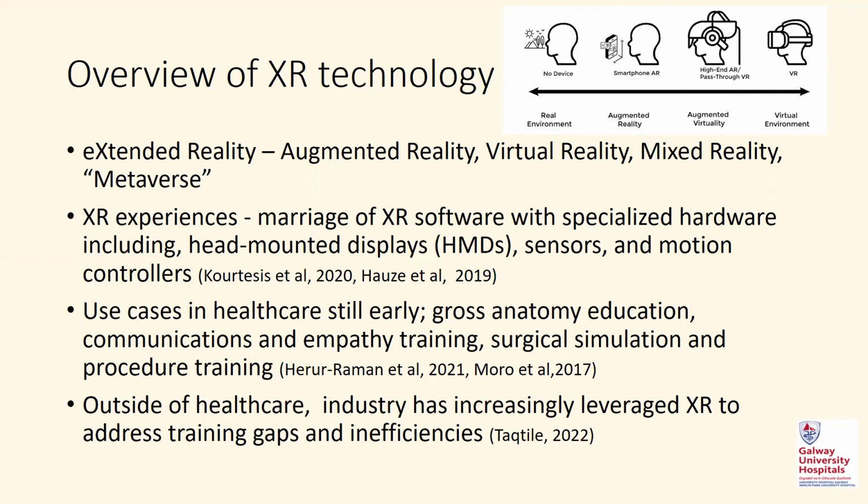And it has uses in healthcare at the moment, particularly in healthcare or medical education, for anatomy education, communications training, surgical simulation, and procedure training. And outside of healthcare, industry has increasingly leveraged extended reality to address training gaps and inefficiencies, especially in manufacturing training.